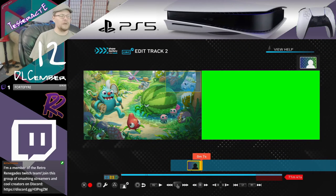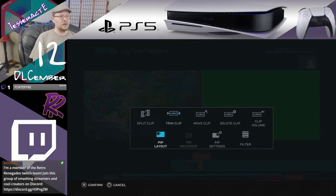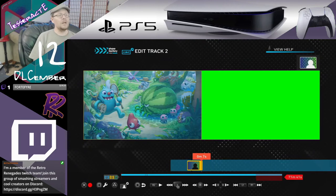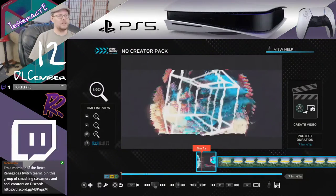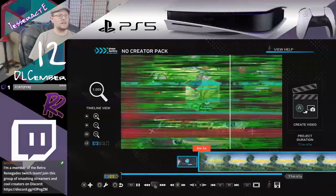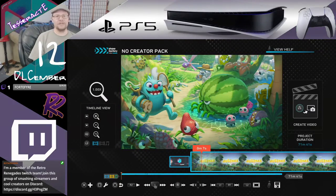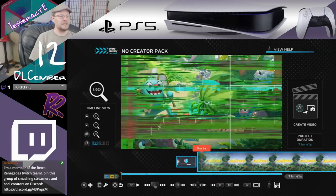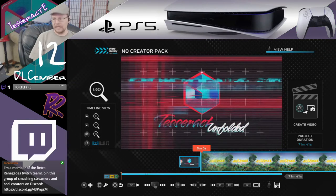Now, one more thing that we want to do here is we're going to hit the square button, go to PIP layout, and this is the layout of the video that we just overlaid. So you can overlay it in the top right, the bottom right, whatever. But what we want to do here is full screen, so it overlays the entire thing. And so the result is that it then fades out and we get our transparency fade right into the game itself. Perfect. I may need to fix this a little bit because that's a little quick, but that's the general idea at least.